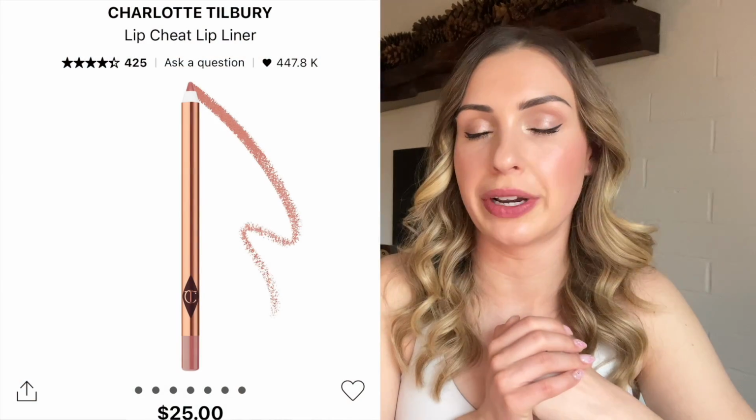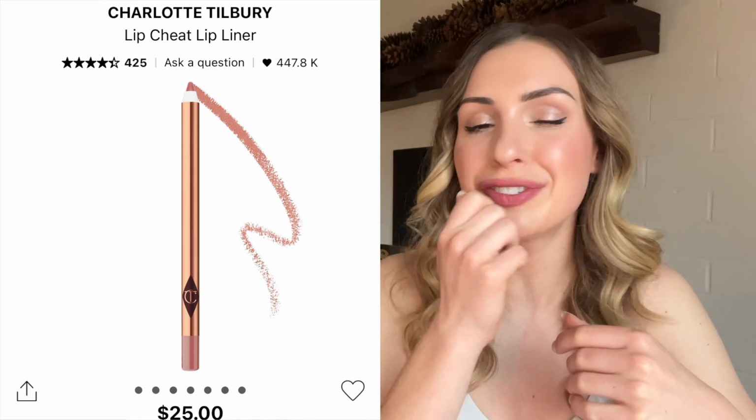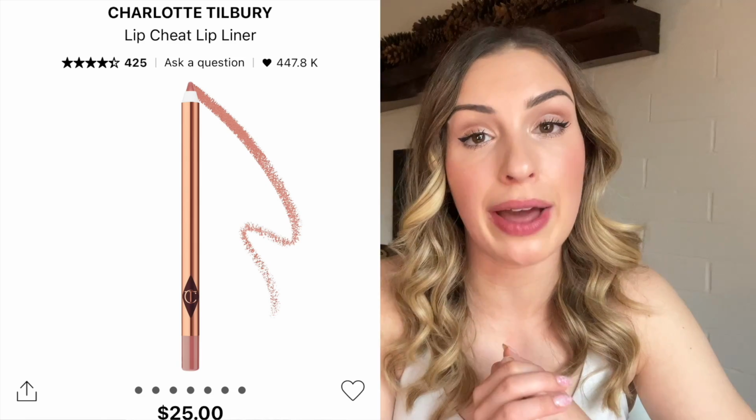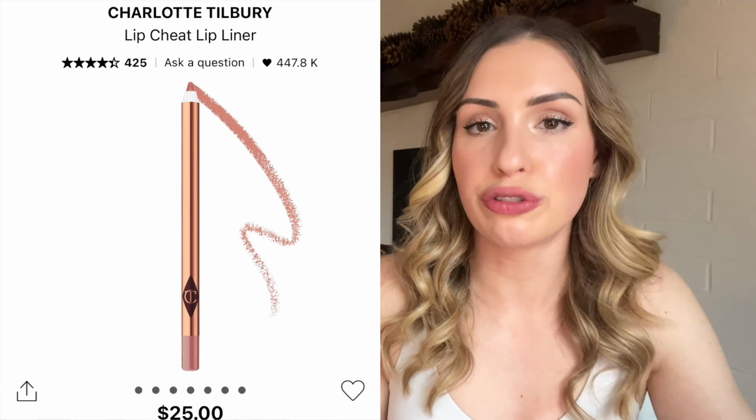And then for lip liners, friends, it's gotta be the ones from Charlotte Tilbury. She has the best nude ones that you can use even just all over the lips, and then maybe put a little gloss on top. I like the Pat McGrath ones as well, but I know that you can get those on sale on the Pat McGrath website for usually a better deal.